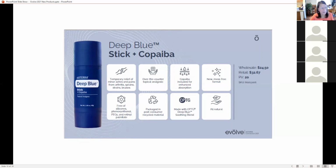So it just, okay, what is going on with my arrow here?